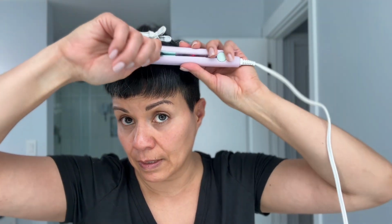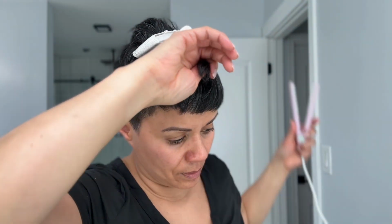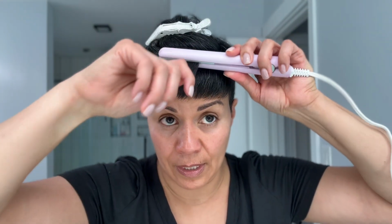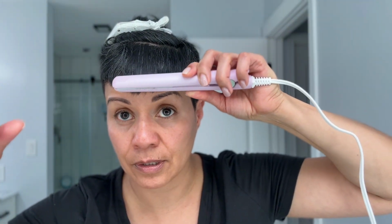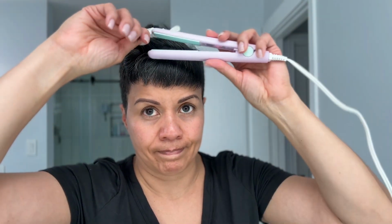And I wash my hair probably every 3 days. I do not wash my hair every day because I can't. There's no need. I will show you what I put in my hair daily to keep it nice and calm. Because your girl has a lot of texture to her hair and a lot of body, just a lot of hair. A lot. I am blessed.